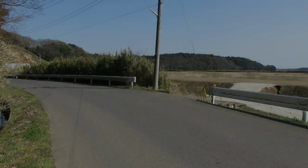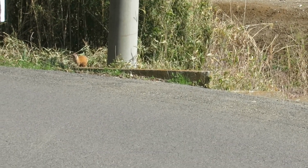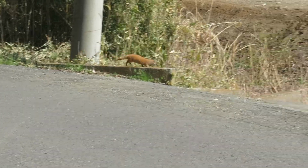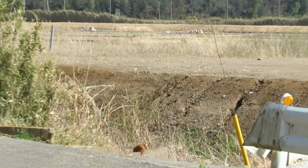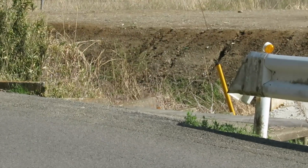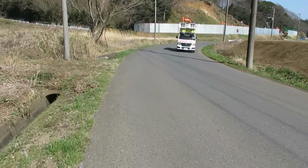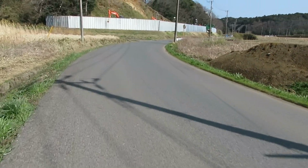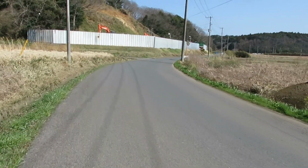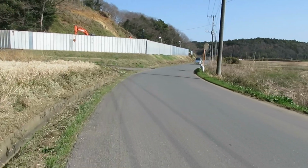Looking at a small animal here. Looks like a mongoose or a ferret. I've never seen one before. And looking at it here. This is politicians in Japan. This is how they do it. They do announcements, recorded announcements from trucks or vans such as that.